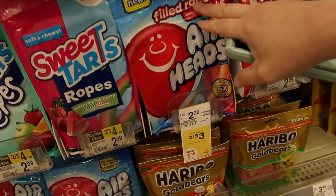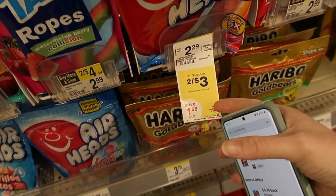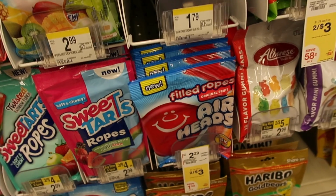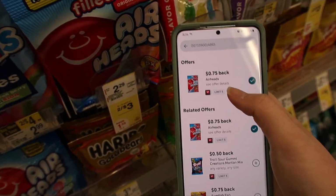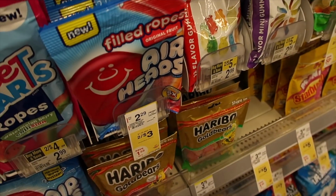Okay, the Airhead filled ropes are on sale for 2 for $3 this week. You'll end up paying $3 for it, but then there is a 75-cent rebate with Ibotta with a limit of 5, so you'll get $1.50 back with Ibotta.